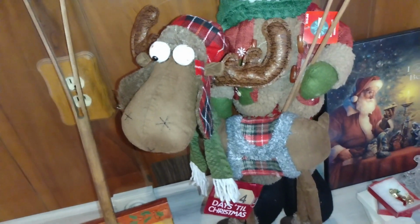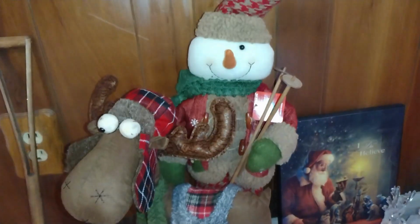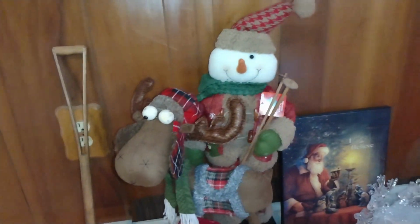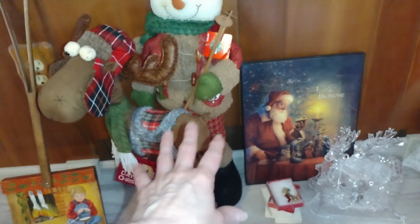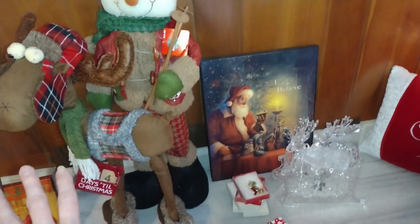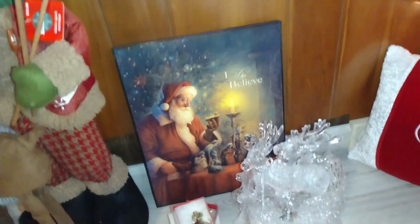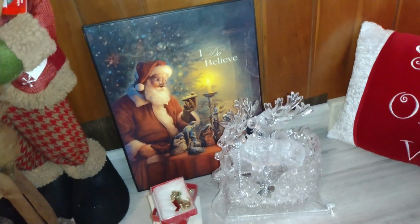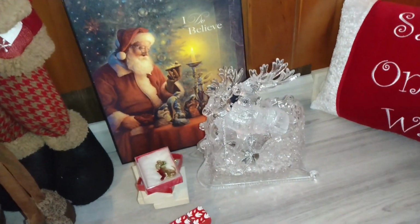And then this little snowman and this little, I don't know if that's a reindeer or a moose, I'm not sure. Anyway, they both lost an eye, and it's the opposite eye, so between the two of them, they can see where they're going. But anyway, that is so cute, and I did have it decorated with it, but I decided it was too much, so I'm just going to go ahead and let it go. And this picture, I really like it, but I didn't find a place to put it, and it's really heavy, so I decided to go ahead and pass it along so that someone else can enjoy it.